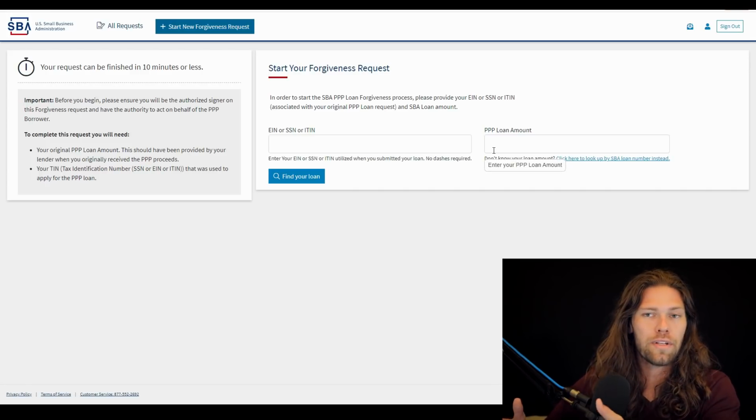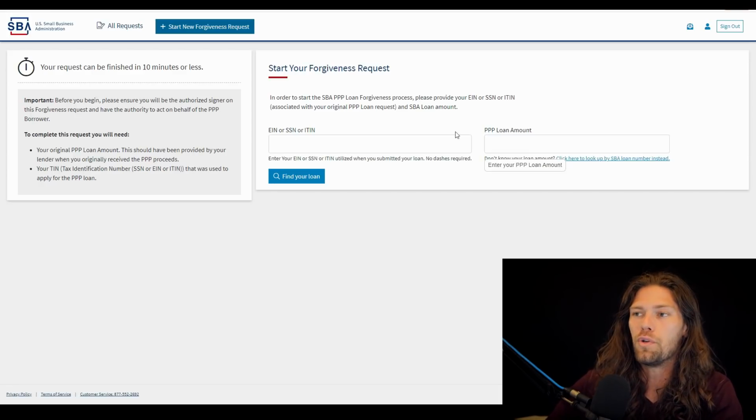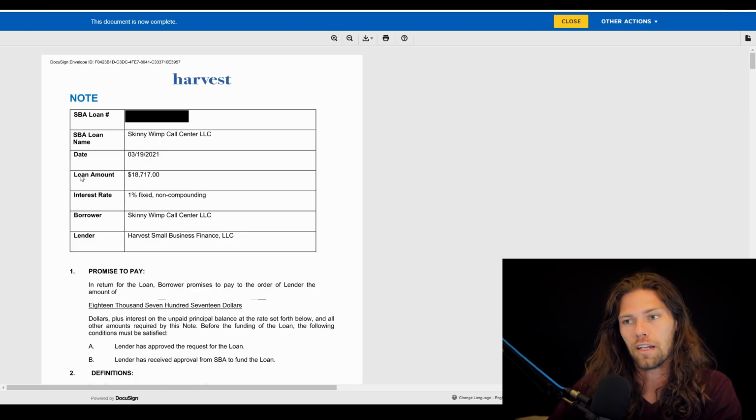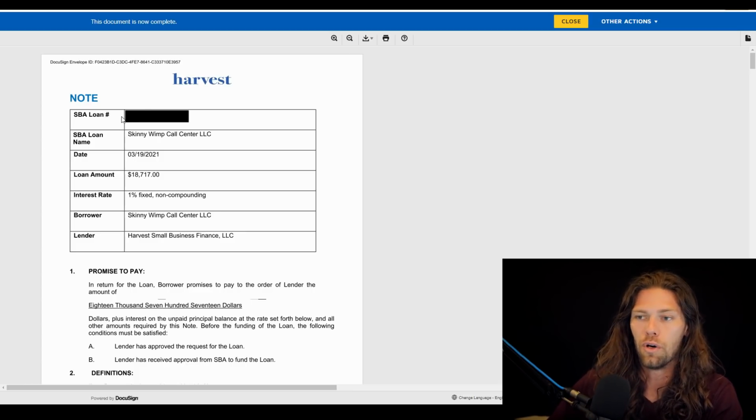Now you can get your loan amount either by just looking at your bank statement and seeing what is actually deposited, or you can view your actual loan documents. It's going to be really helpful if you pull up your loan documents, because this will give you everything you need on this portal. This will give you your loan number, which I have blocked out. This will give you the date you received it, the loan amount, and your lender's name, which is on the top, which is also very important.